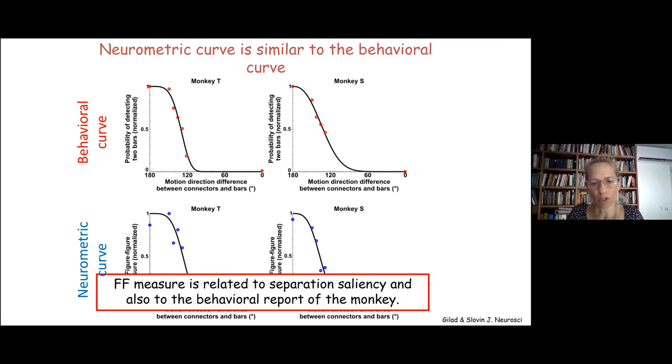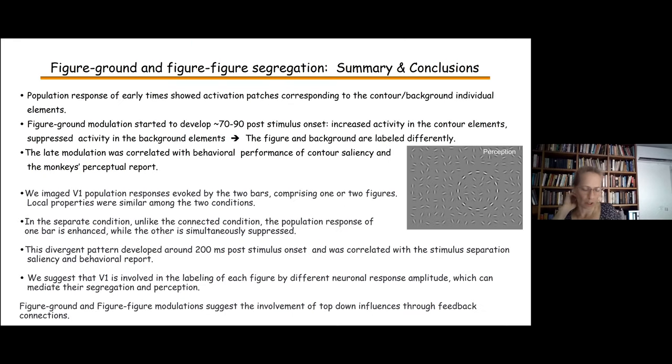Measure. So figure-figure measure is related to the separation saliency, also to the behavioral report of the animal. So this is the last slide of my talk, where I summarize and conclude this last topic, which had to do with the figure ground and figure segregation.